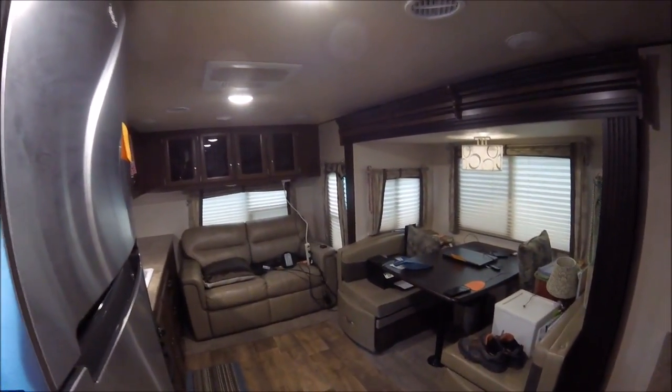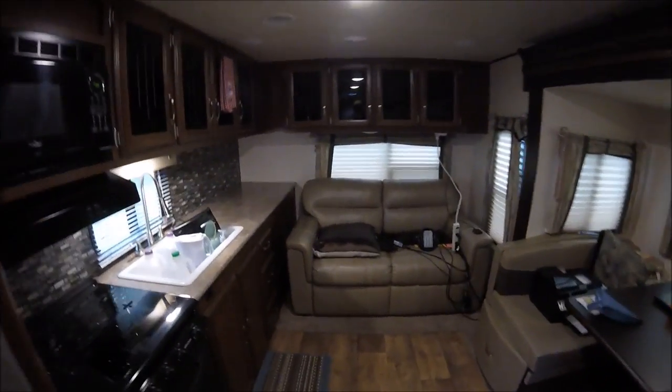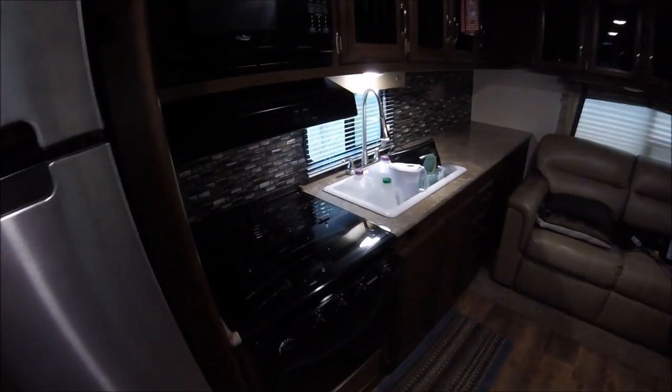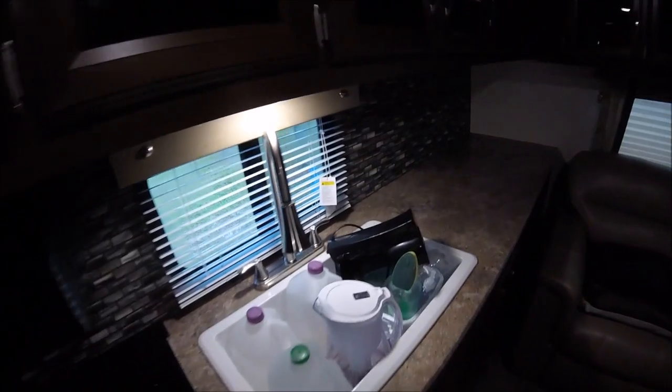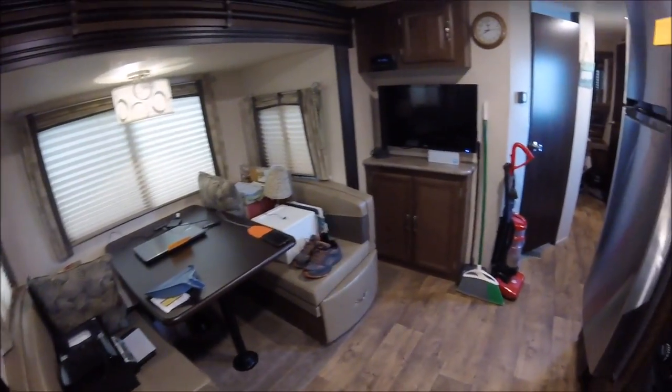Today's traveling day, trip number two, headed to Jacksonville, Florida. So I've finished stowing a lot of stuff. Everything's ready to go in here. Over here, the dinette's ready for the most part. A couple of things I still have to put away. And I had to put a reminder up here.